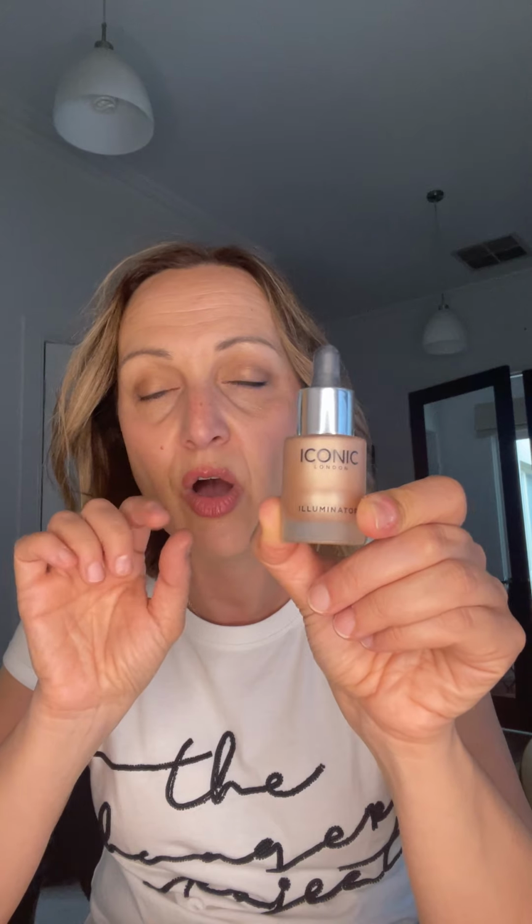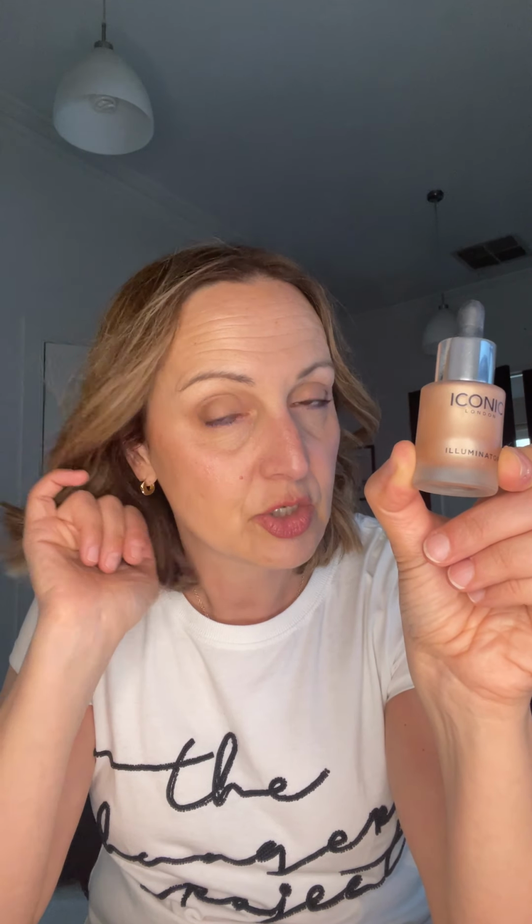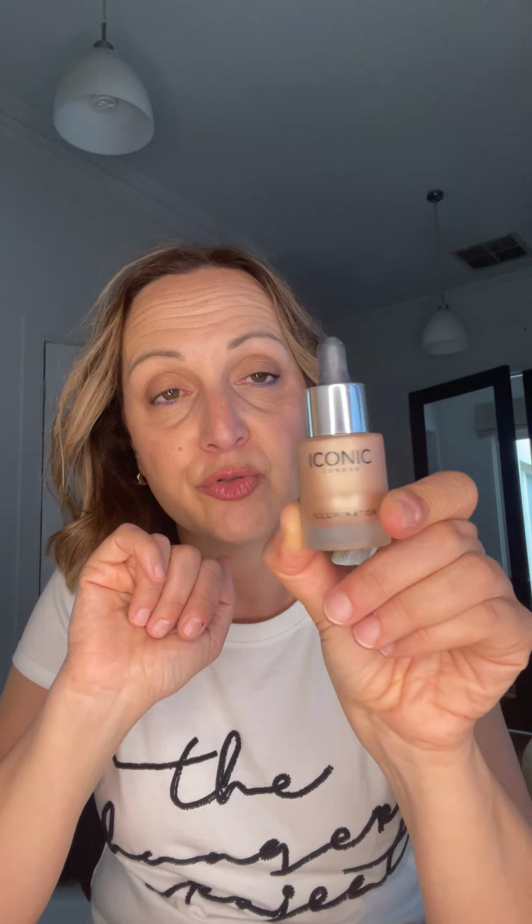Here's another one. What I use on clients is these drops, the Iconic Illuminated. This is a beautiful product, but it's very shiny, so a little goes a long way. I could use one drop literally just on my cheek there, and that would do a beautiful job. The other one, and there's lots of powder ones, is the Anastasia, going back to that. That's the shade there. That's got a lot of illuminator, and it looks really nice on brow bones and just on top of the cheek.